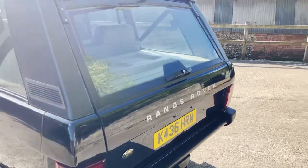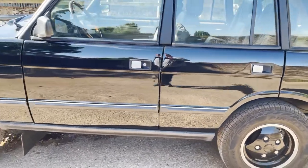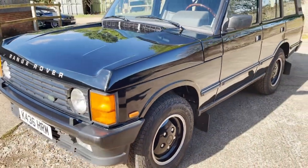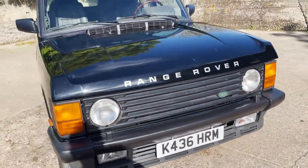Now, I think it's recently had a new top tailgate, but whoever painted it has done a really, really good job, especially as it's black. Not sure if it's painted in the UK or in Spain, but they've done an excellent job of it, as you can see. Right, let's walk around and pick out some good bits and bad bits.